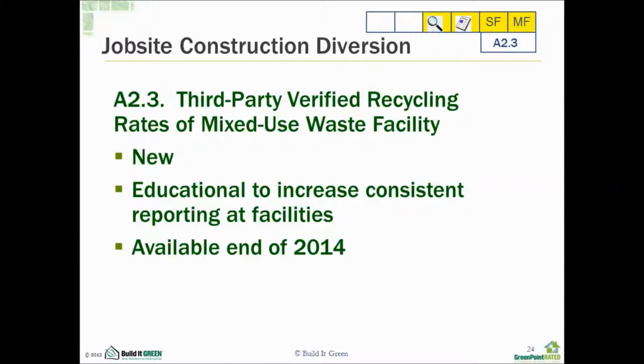Another new measure for us is third-party verified recycling rates of mixed-use waste facility. It's quite a mouthful, but what it really means is it won't be available until towards the end of 2014, but we're looking at pushing the recycling and the waste industry for consistent reporting and verified results. So it's really an educational aspect in the beginning to increase our consistent reporting at the facilities. Once this is in place, there is a third-party recycling nonprofit who will be doing the verification and can confirm that the recycling rates the facility is reporting are accurate.